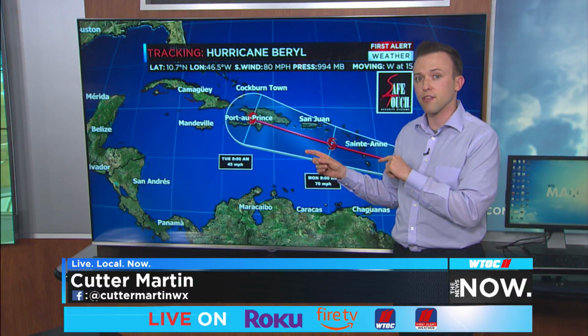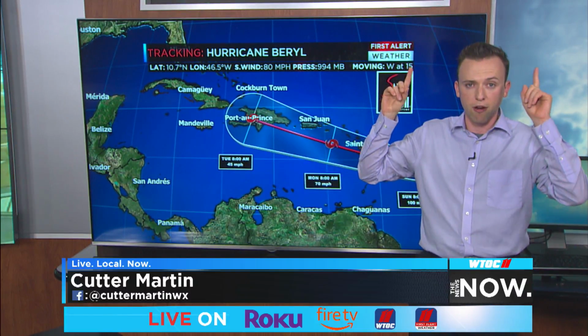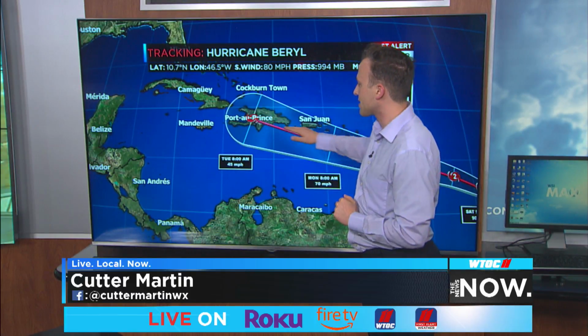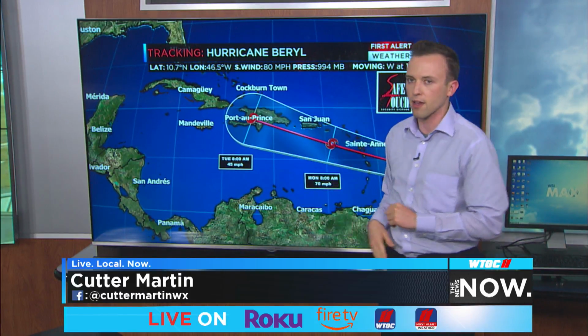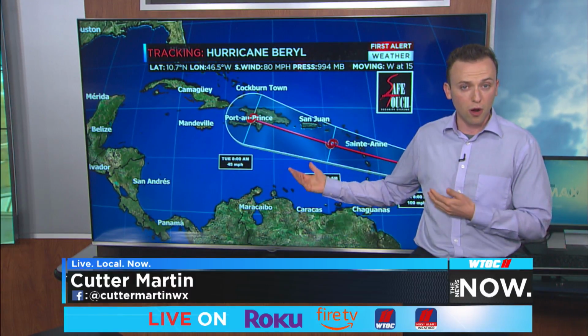Storms don't like that. There's a lot of dust from the Sahara out here and some mid-level dry air, so dry air above our heads. Storms do not like that. And this may go right over some of the tallest mountain peaks, I should say, in this area. Storms do not like that. This area has been known to shred major hurricanes, let alone a tropical storm.